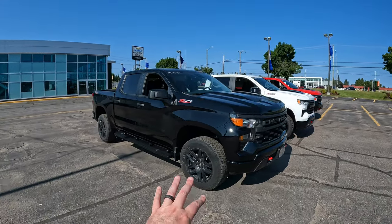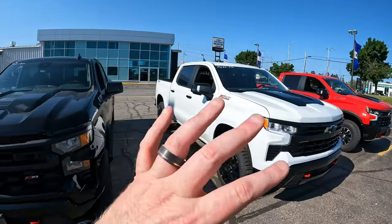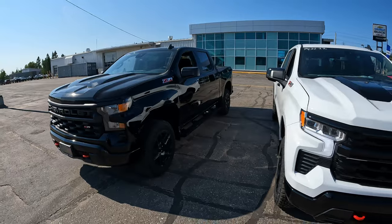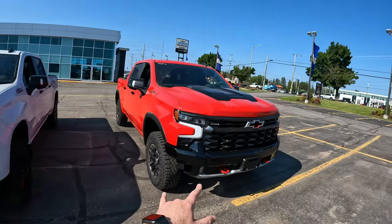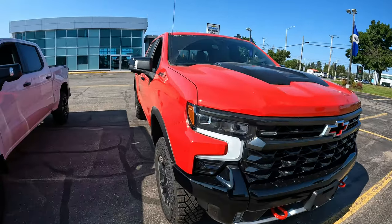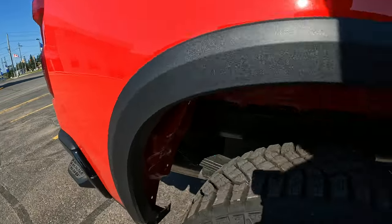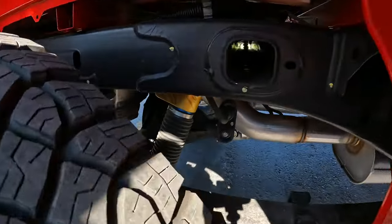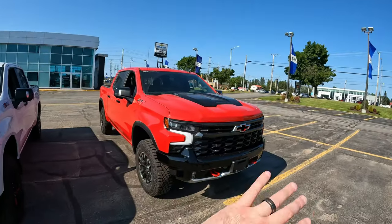Now, the Custom TrailBoss, which is your entry trim level, and your TrailBoss, which is your mid-trim level, are going to have the Rancho name brand shocks, which we've used for multiple years with Chevrolet and with General Motors. This truck, however, part of the reason why it's a lot more money is because we are being treated to better, as you can see, those shocks right there, isn't that cool? Multimatic DSSV piggyback suspension. Why is it good? Because when the road gets rough, when it gets real rough, this soaks it up like no tomorrow.